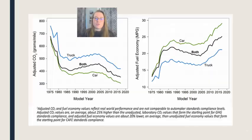Now I want to talk about this graph really quick here. On the right-hand side of the graph, you see the average fuel economy for both cars and trucks are starting to increase quite rapidly. On the left-hand side of the graph, you are seeing the adjusted carbon dioxide per mile for these vehicles is decreasing. And this makes sense because if we are burning less fuel in the vehicle, we are emitting less carbon dioxide and air pollutants to go that same distance. And this is important.